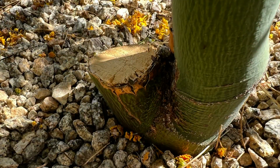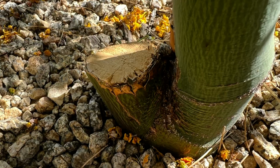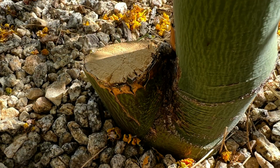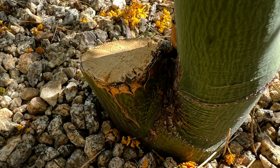So I did eventually cut off this growth, and you can see how large I had let it get before I did. The next time I see a shoot from the base like this, I'll be sure to prune it off right away.